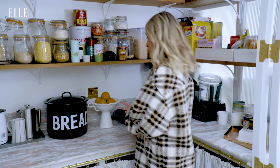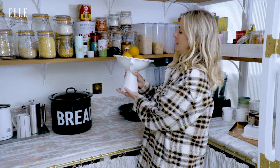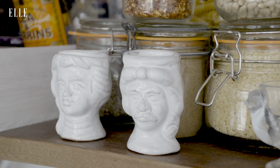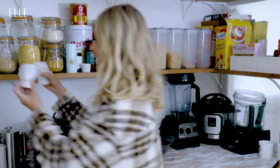So I really want to show you this. This is a beautiful bowl by my friend who's just started an Italian ceramics brand called Buchanan Studio. And look how chic that is. And actually these little egg cups are by her as well. And I'm actually using it as a salt pinch, which is really cute.